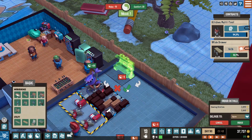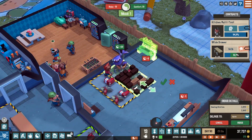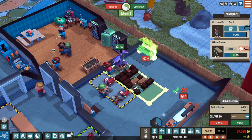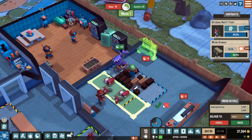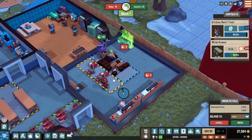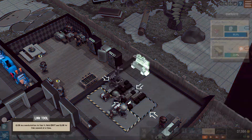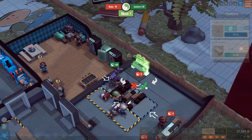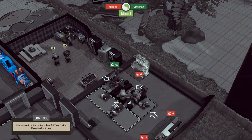I'm going to plunk a sewing station right up here. I am going to also resize these zones just to make a little more space for imports and general storage, to get this going a bit better. I'm also going to link this to, wait, no, what? No. I would like to link this to that.